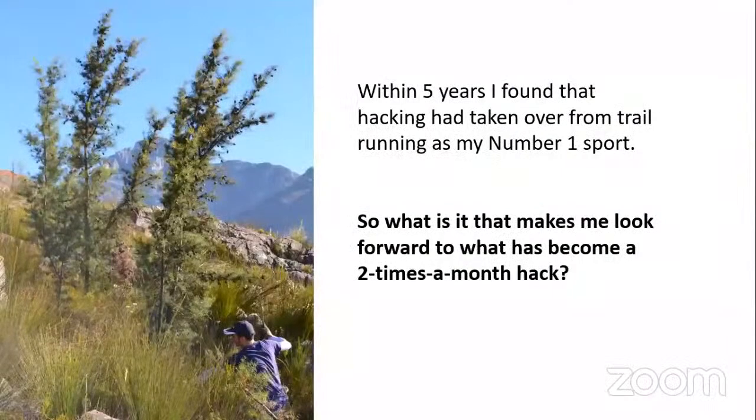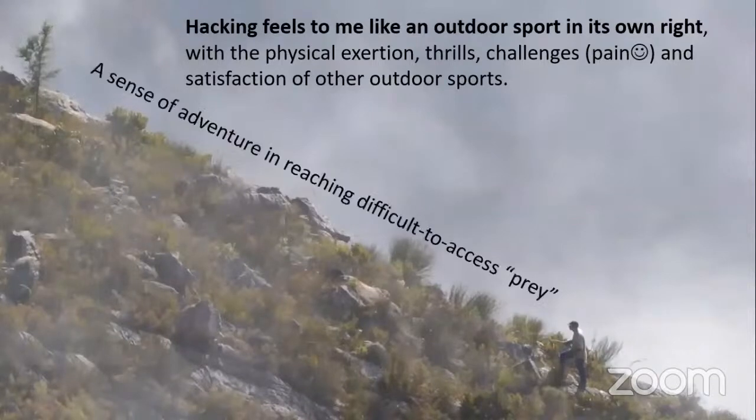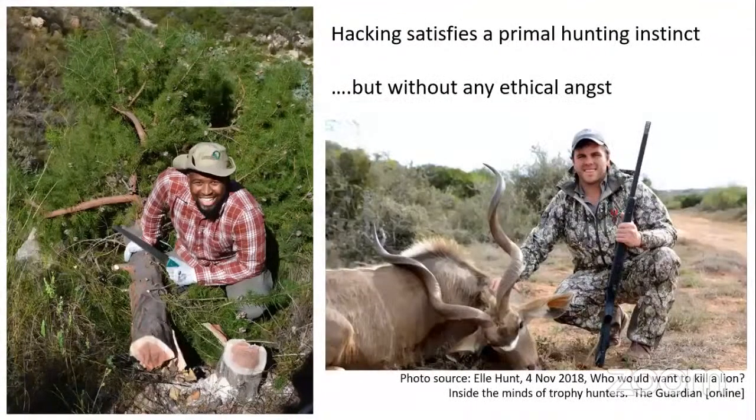And what I found is that after a few years, hacking had become essentially my main sport, and it still remains something that I look forward to. And I now experience hacking as something of a sport in its own right, with its particular physical challenges, thrills, and pain. And half of the enjoyment, in fact, is accessing the trees. And then there's the enjoyment of cutting them down, which to some extent satisfies a hunting instinct, but without what would possibly be some of the ethical angst that might go along with hunting of animals.